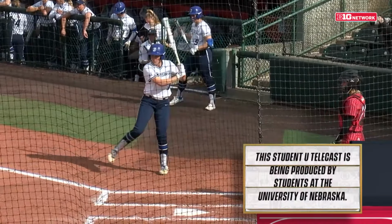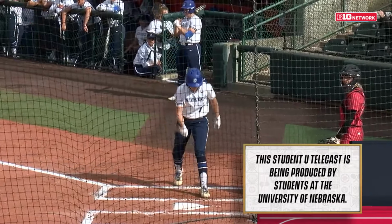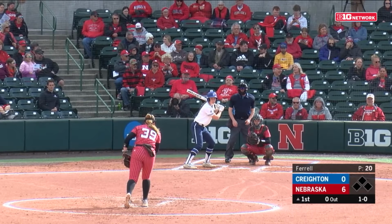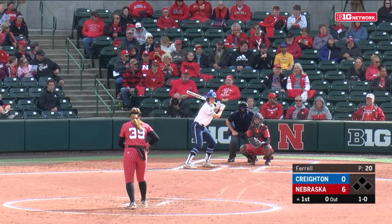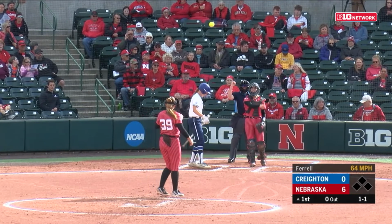She is arguably the best bat, and she certainly is, in terms of batting average, the best bat for the Blue Jays, hitting .373. 7 home runs and 33 RBIs. That leads the Big East. 1-0 pitch. Foul tip, and it goes into the mitt of Breadwell, and it's 1-1.